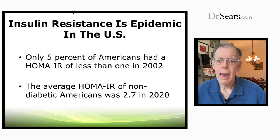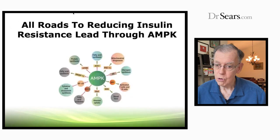Now, insulin resistance is epidemic in America. In 2002, more than 20 years ago, only 5% of Americans had a HOMA-IR of less than 1, which means 95% of Americans 20 years ago were not well by any stretch of the imagination. But in 2020, if we take out diabetics, who have high levels of insulin resistance and therefore high levels of HOMA, the average HOMA-IR of non-diabetic Americans was 2.7. A very high number, which means this is why we are basically aging at a faster rate, even though we spend more on healthcare than any other country in the world.